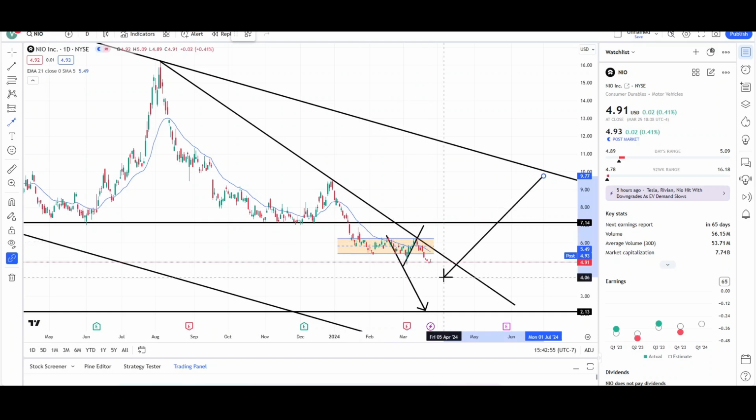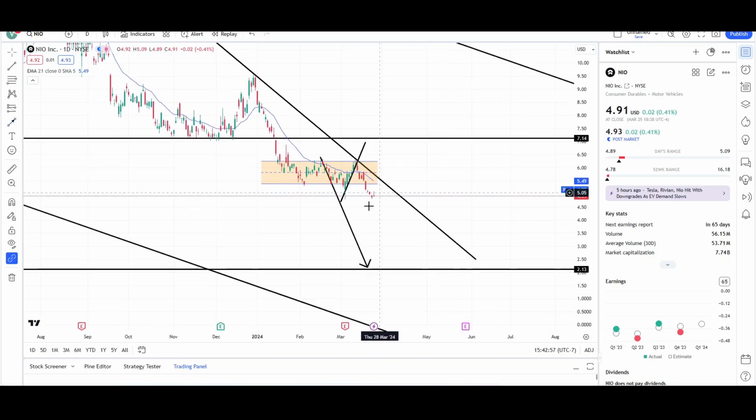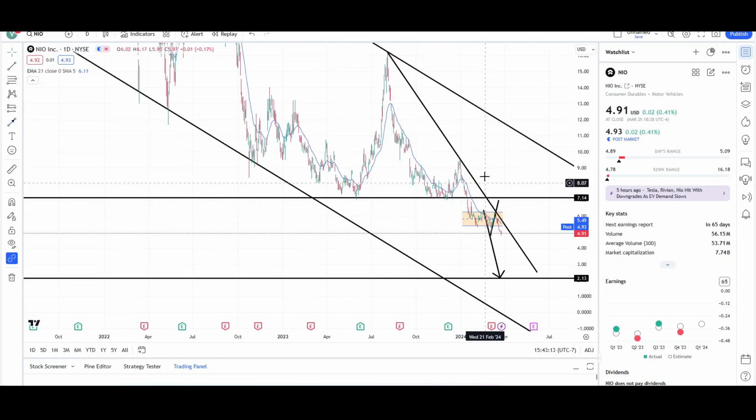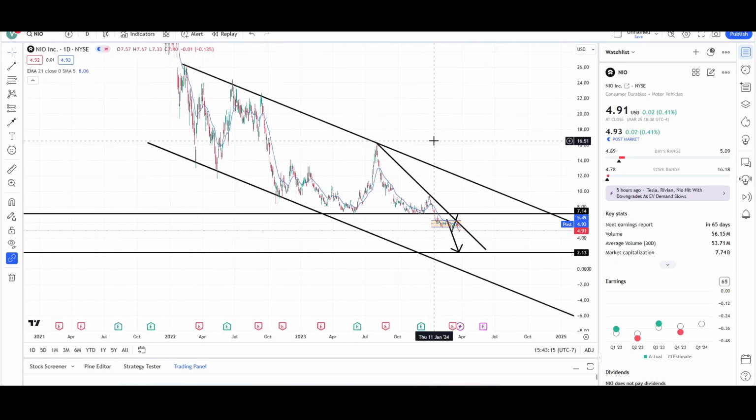So price sold off, and it's looking like it's trying to make a measured move down because this was all one leg right here in the past. This was the start of the second leg. This was the first attempt right here that failed, and now we're seeing the second attempt to reach that measuring target. So this measuring target is at the $2.13 level. So NIO is just not done going down yet.